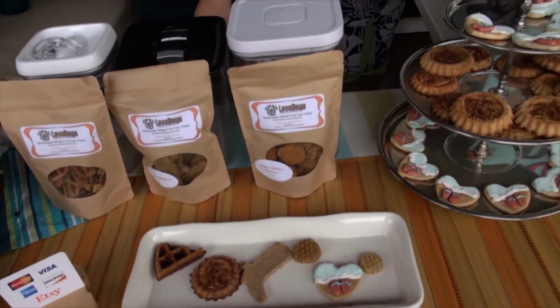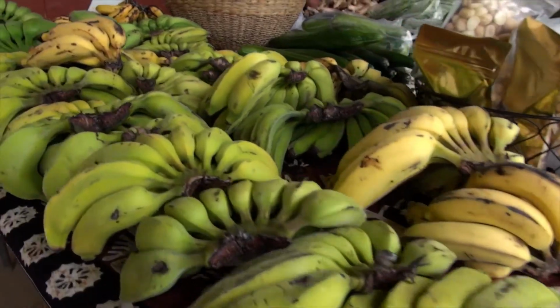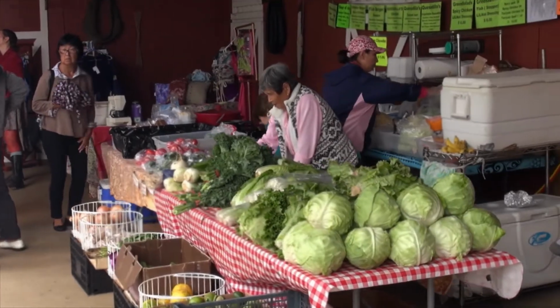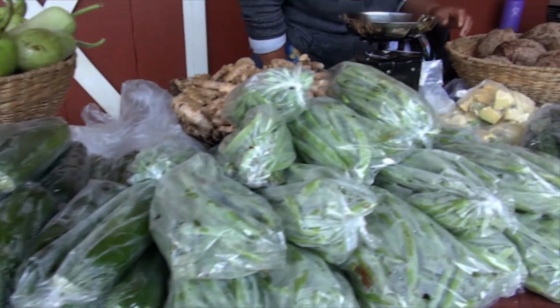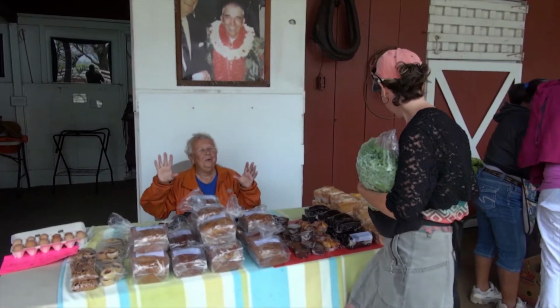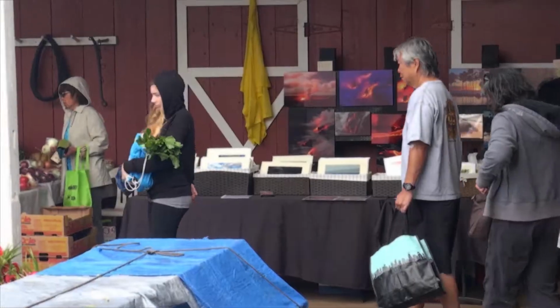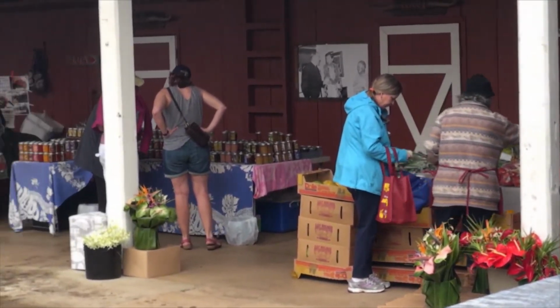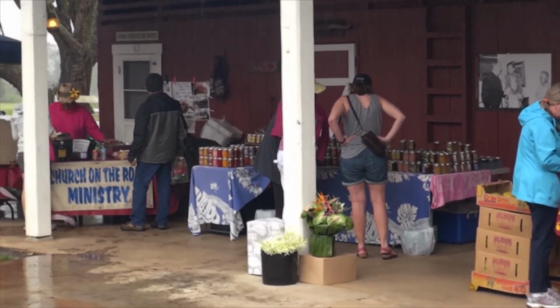Can you believe these treats are for dogs? And I guess it's Bananarama time on this table. Since we have a way to cook at our bed and breakfast, we decide to pick up a few things. The veggies look so fresh, and Carrie's always looking for that perfect gluten-free bread. I found my gluten-free heaven. This woman is hooking me up. We would definitely recommend coming to the farmer's market at Paneola Heritage Center in Waimea. On to our next adventure.